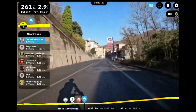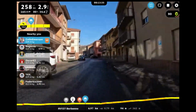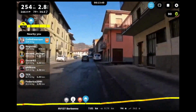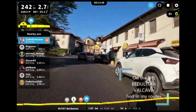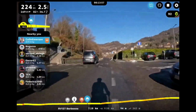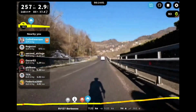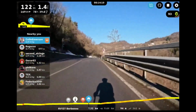Looking back at the people behind me, there's Ragazzo just kind of lurking in the background, 600 meters back. I think around this point, maybe he was at 600 back earlier. This is as far as I ever got away from Ragazzo. I felt pretty good at this point, and I think I actually pull out a little bit more of a lead here going down. I think there's a little bit of a downhill here before you start the climb.